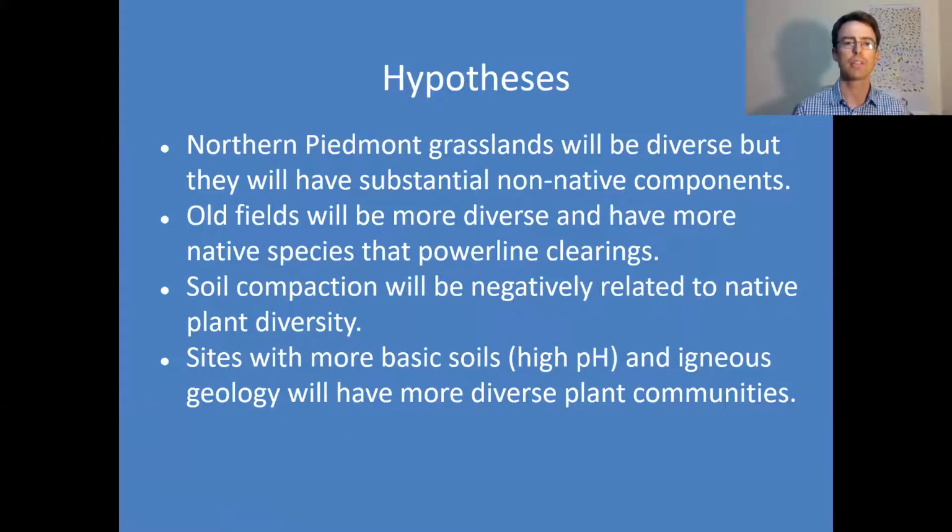So we had the following hypotheses. Northern Piedmont grasslands will be diverse, but they will have substantial non-native components. I didn't really know what to expect, but I was a little bit skeptical that these were going to be super exciting habitats just because they were at my house and they were where I worked, but we'll see about that.